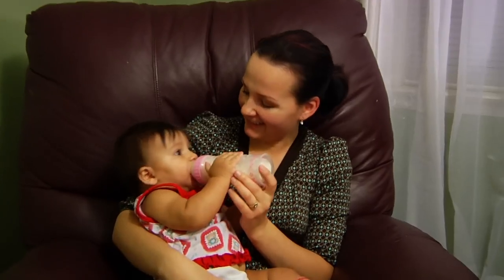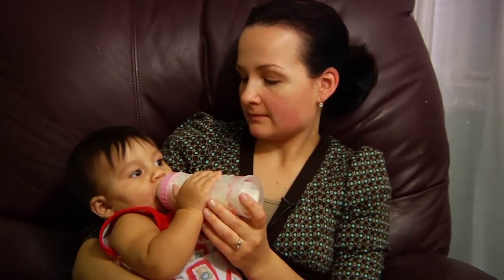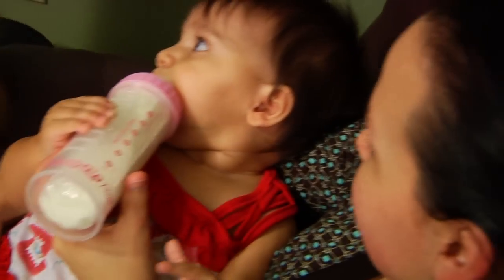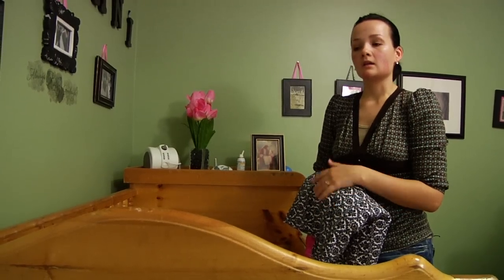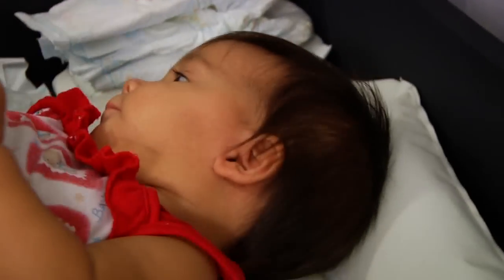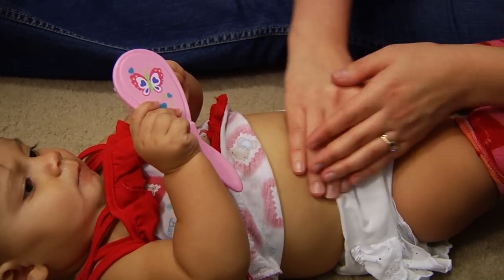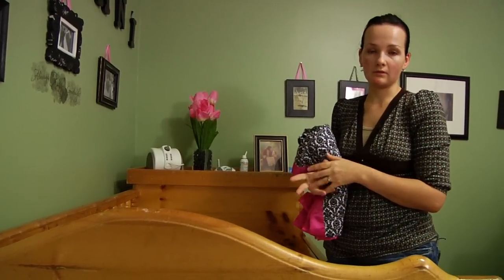A tip for you is to be sure that when you rock them to sleep, they're calm, they're ready to go to bed, and you've established a nightly routine. You can give them a bath, get them in their pajamas, do a little massage or something like that, read them a story, or sing them a lullaby. And then be sure that they're fed and that their diaper is dry.